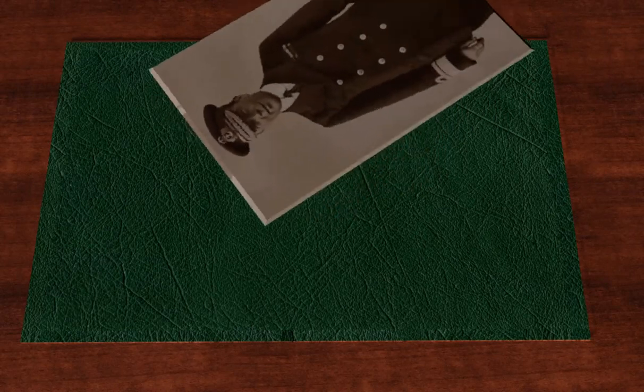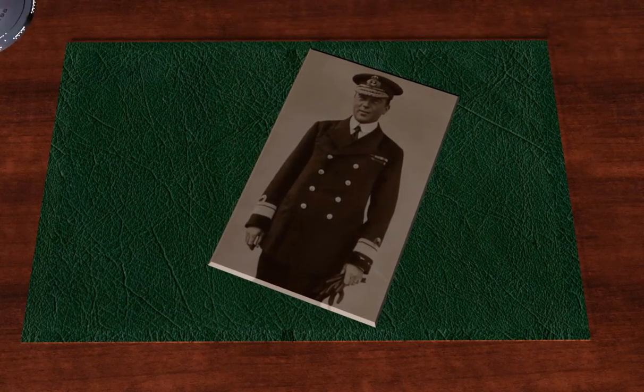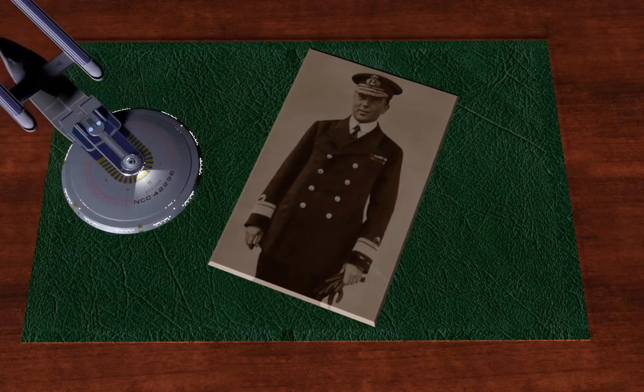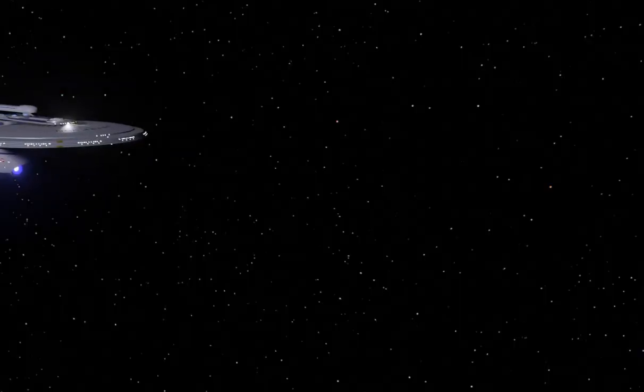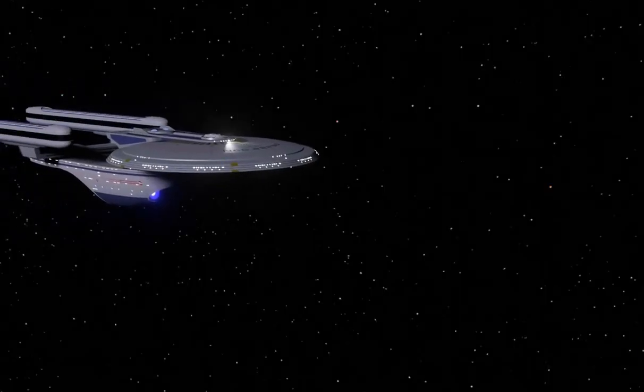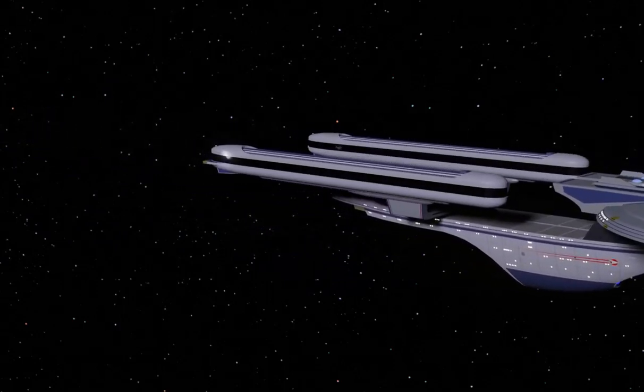The Star Trek Encyclopedia states the Excelsior-class Hood was named for Admiral Horace Hood, who fought at the Battle of Jutland during the First World War. The encyclopedia is an excellent resource, and its compilation a task not to be sneezed at. But how likely is this statement?